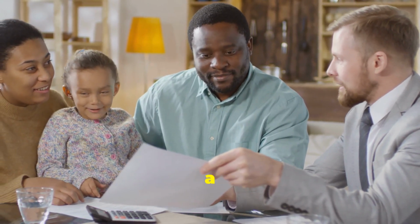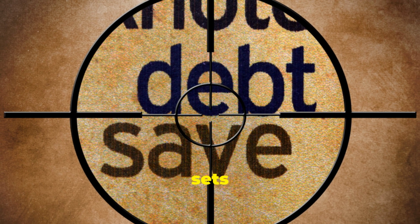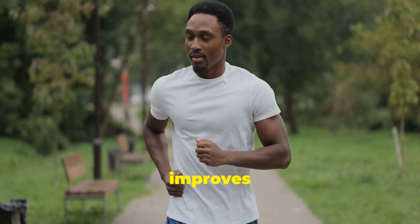Your financial choices create a ripple effect on your well-being and those around you. Taking control of your finances sets a positive example for your community. Prioritizing financial well-being also improves your overall health and happiness.